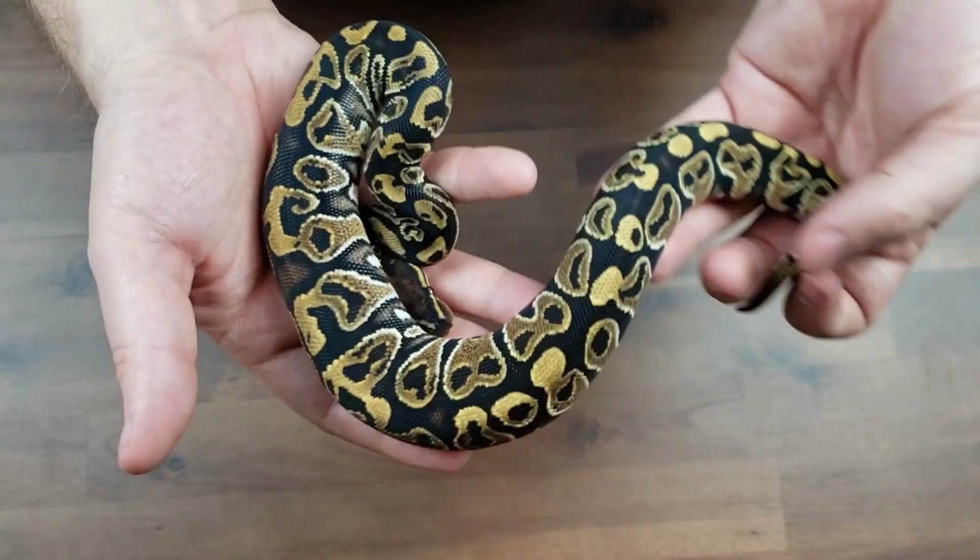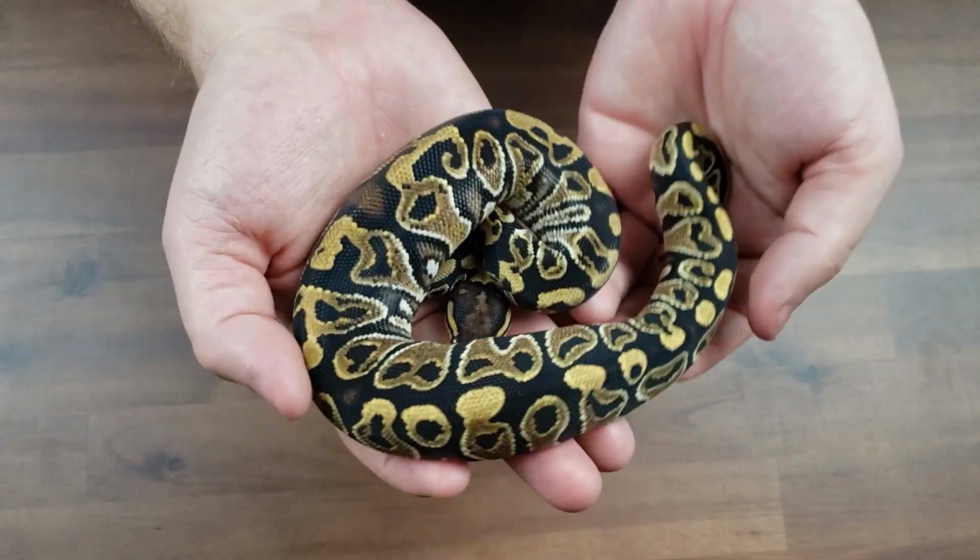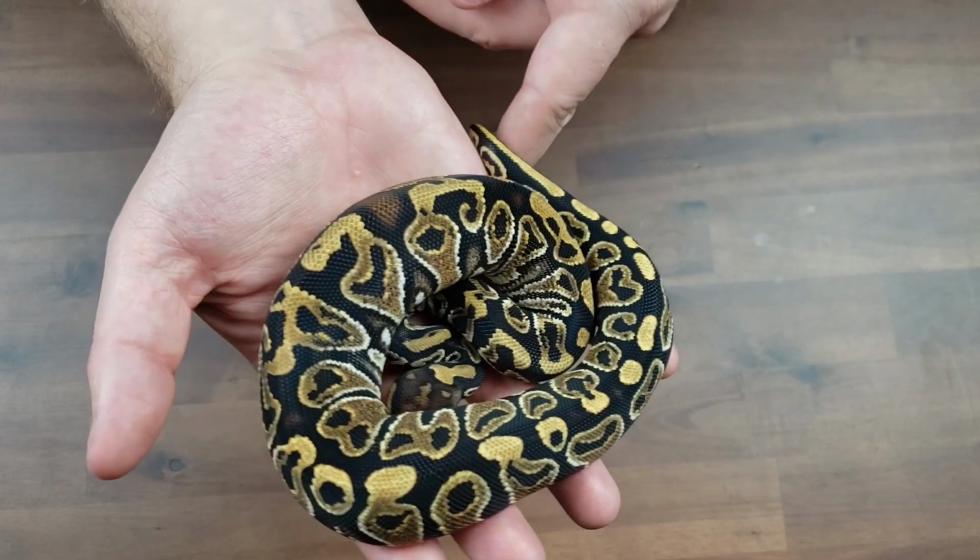So honestly, we're keeping her back just so that we can push for the super tricks and honestly play with it, just because this is a really nice example.